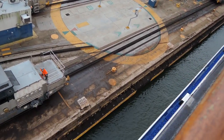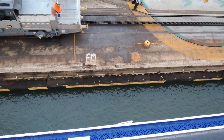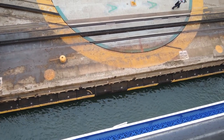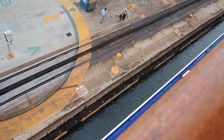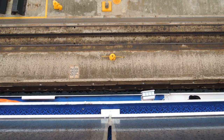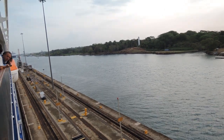Okay. This is starting to give you an idea how close we get, but we're not even there yet. There's still slack in the ropes a little. Looking straight down. I guess at some point they said you can actually touch it when we go through the locks, or that close. We'll see. Okay, I'm looking still straight down from the balcony. You can see barely any room. There's people back here, but I don't know if you can see. There's a ship back there.